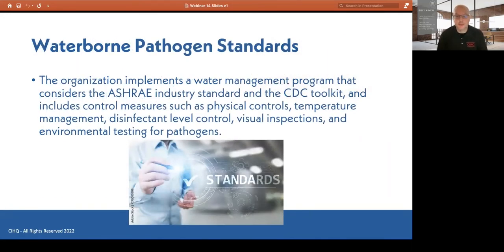All right, so this is what our CIHQ standards are. All 4 accrediting organizations are going to have maybe a little bit of different information, but overall the same concept. So these are our standards out of our rules and regs.